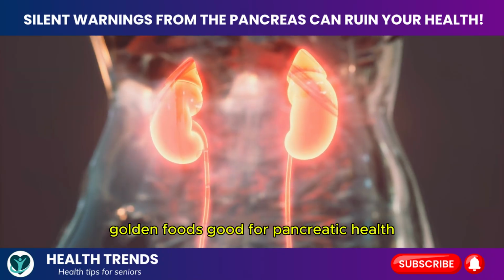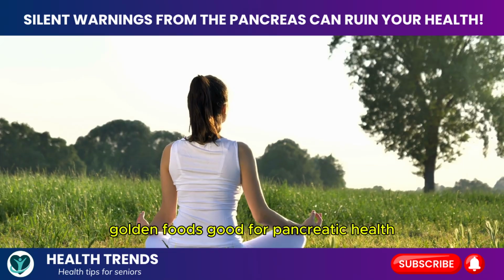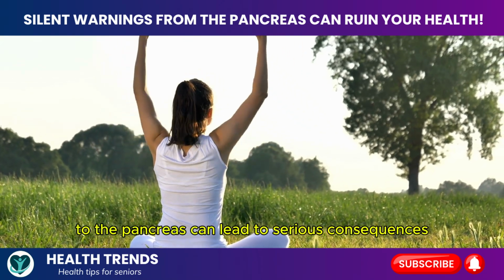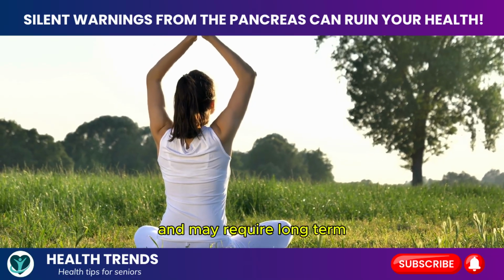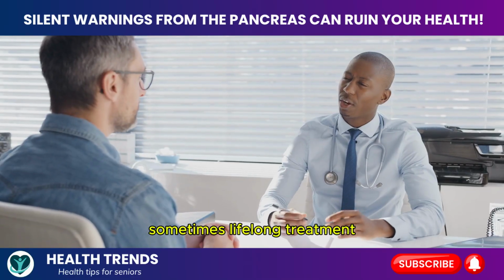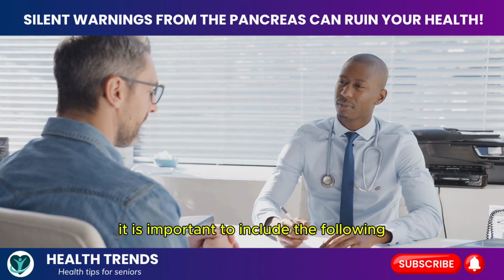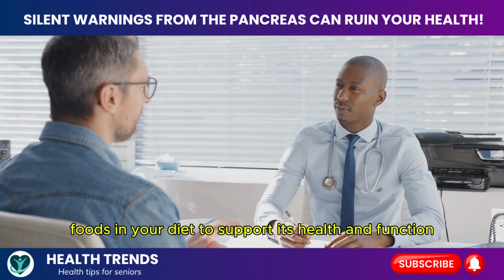Golden foods. Good for pancreatic health. Any damage to the pancreas can lead to serious consequences and may require long-term, sometimes lifelong treatment. To protect this organ, it is important to include the following foods in your diet to support its health and function.